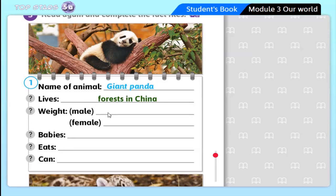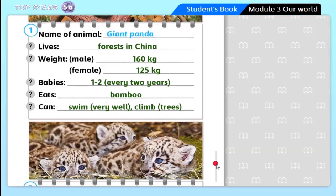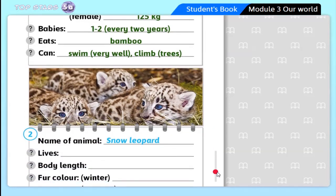What is the weight of the male and the weight of female? Great, good. The male, 160 kilograms. And the female, 125 kilograms. Babies, one to two babies every 2 years. Eats, yes, bamboo. It can, yes, can swim very well and can climb trees. Excellent. Let's move to the other file here about the snow leopard.